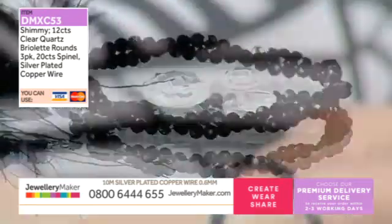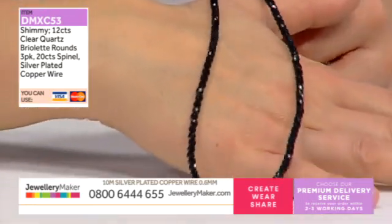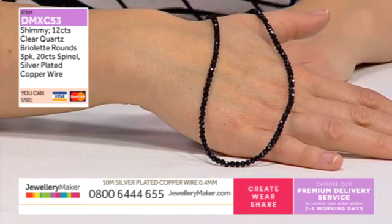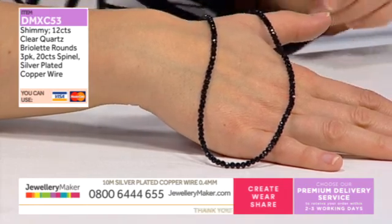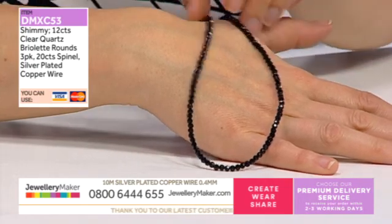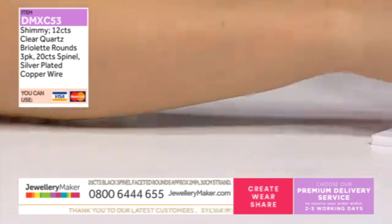But also, oh, sorry, you haven't got to the other bit. I'll say that when you get to the other bit. Alison, don't spoil the surprise. Sorry, jumped ahead. So you've got a gorgeous lustre on this one and a great size to it as well.